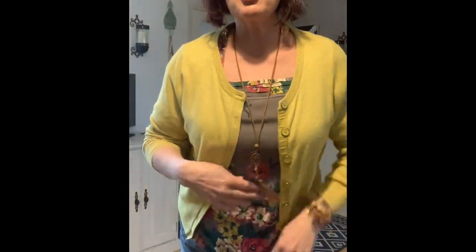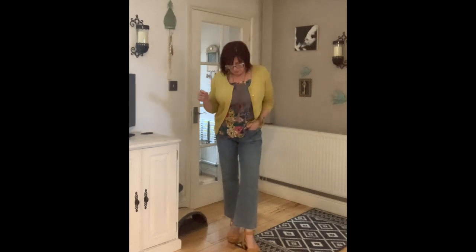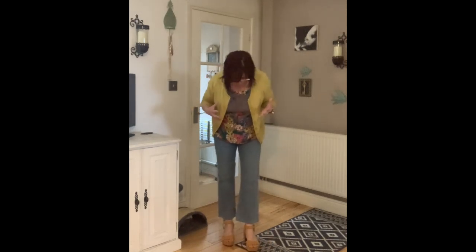I've got my tassels here, tassels there. These lovely earrings. Can you see? There. And so it's a little bit of moving on, you know, summery, spring, moving into summer. I love the colours. I love the style. And I've already got it in my wardrobe.